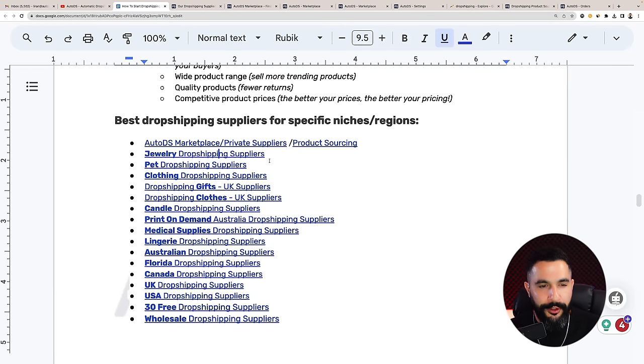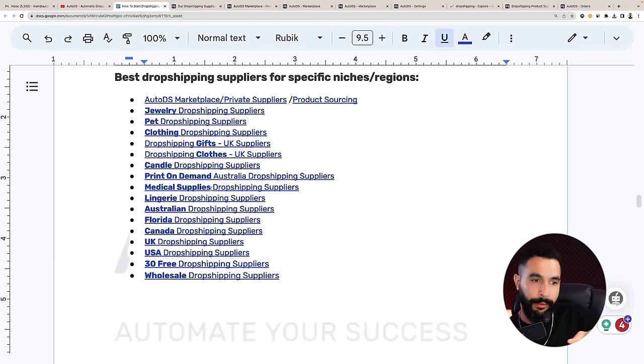And we've got the same for different types of niches. For example, pet dropshipping suppliers, clothing dropshipping suppliers, dropshipping gifts from the UK, dropshipping clothes from the UK, candle dropshipping suppliers, print on demand dropshipping suppliers from Australia, medical supplies, which you need to be careful with because we talked about medicines and supplements, but this will help you understand exactly what types of medicines and supplements you can sell. Lingerie dropshipping suppliers, Australian dropshipping suppliers, Florida, Canada, UK, USA, 30 free dropshipping suppliers, and wholesale dropshipping suppliers.